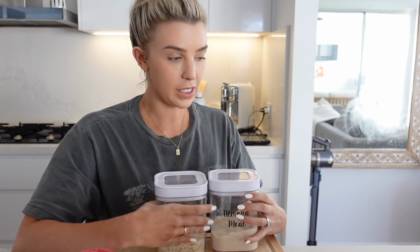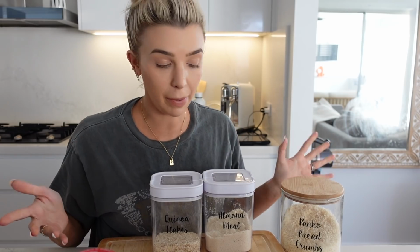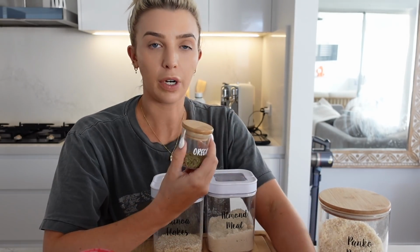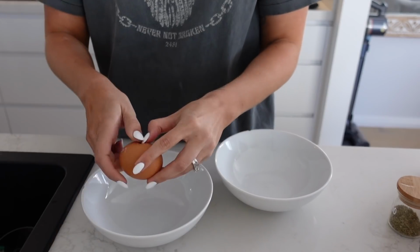All right, so what you need for this recipe is passata sauce. You can also use diced tomato, it doesn't really matter. A bit of tomato paste, I use the Leggo's one. Then you'll want your quinoa flakes, almond meal, and panko breadcrumbs, whatever mix you want to do. I like to use a bit of oregano, and we need an egg as well. For the topping on the chicken breast, I'm going to use a bit of ham and some cheese as well. You can choose what you like. You can top it with a bit of salami, it just depends what you prefer.